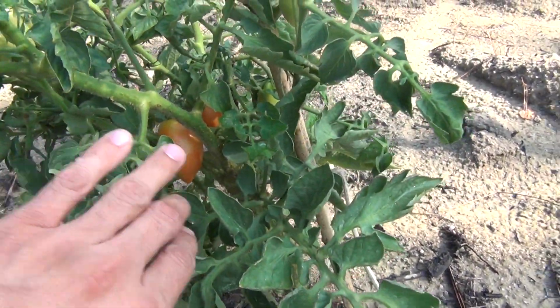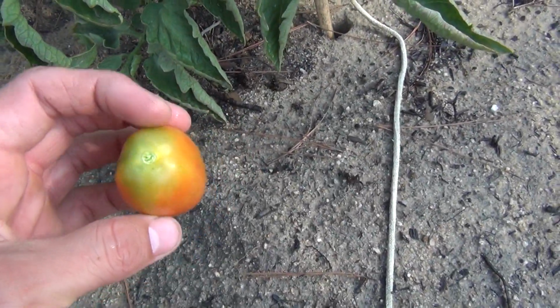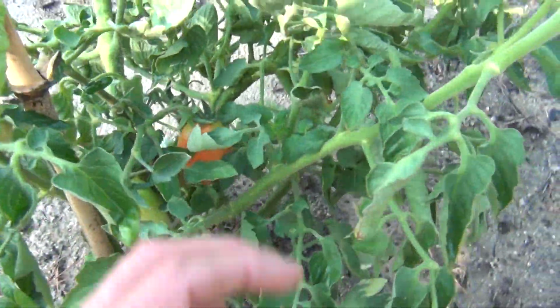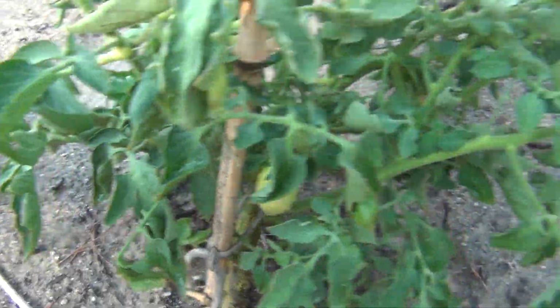There's one that might be good to pick. Go ahead and pick it before it gets blossom end rot on it. There's another one. Come here, you tomato. Oh yeah, good eating.